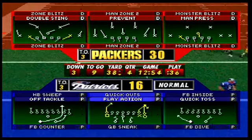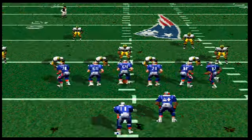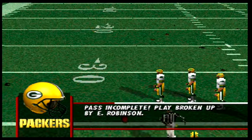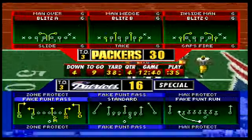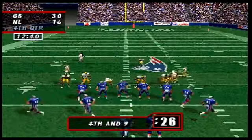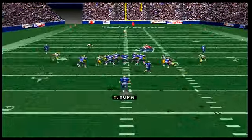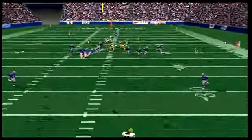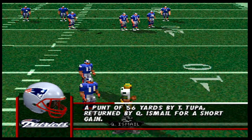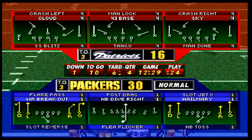Gash makes the catch for a gain of 1. Coverage. He didn't even have a chance. That brings up first and 10 on their own 6.